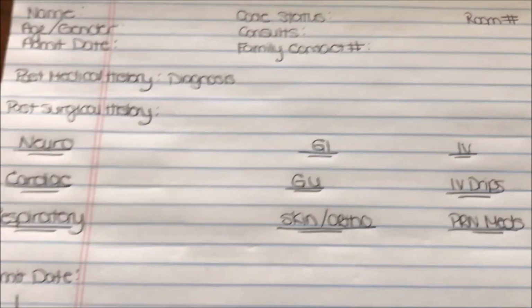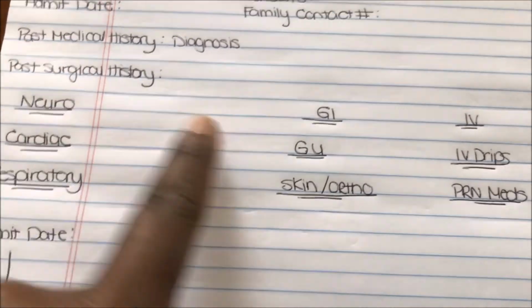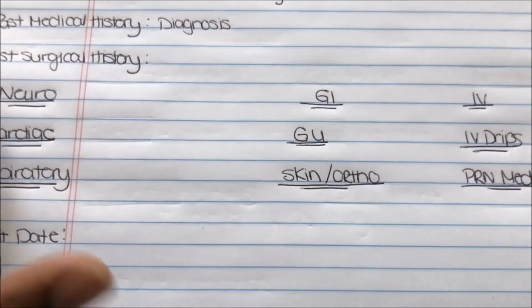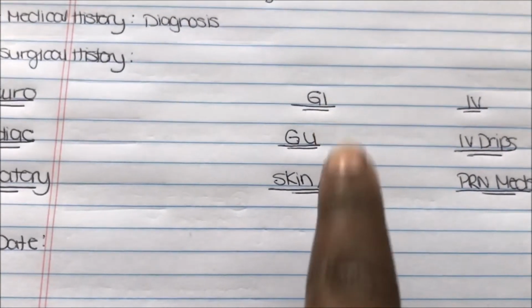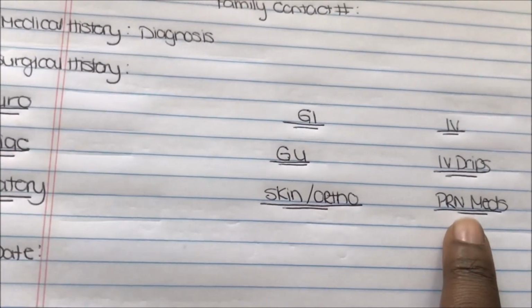The next thing you guys can see here is just the past medical history, the past surgical history, and then this is how my assessments look. I just follow it in this way. I go neuro, cardiac, respiratory, GI, GU, skin/ortho, IV drips, and then PRN meds.